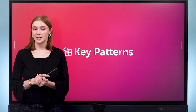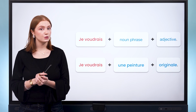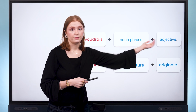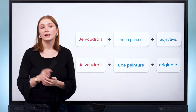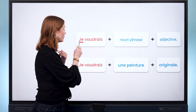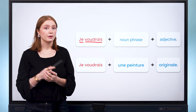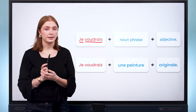Let's look at the sentence pattern. This pattern is the structure that most of our examples will follow. Je voudrais plus noun phrase plus adjective. I would like plus noun phrase plus adjective. Let's look at je voudrais first. Je means I and voudrais means would like. Together, je voudrais means I would like. This phrase stays the same no matter what you would like.